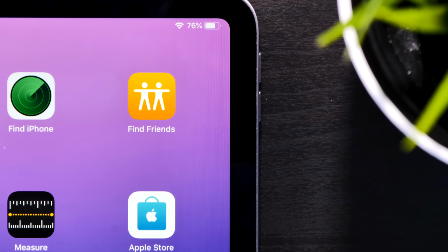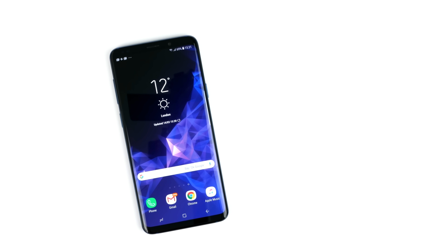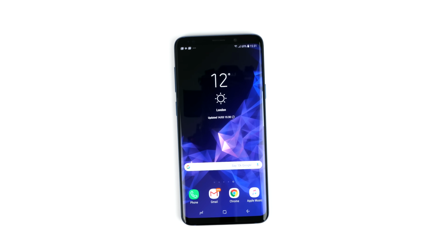But from the looks of the Infinity display in their ads and images that I showcased at the event, it doesn't look to be a bezel-less display at all. So the bezels look about the same as on the new 2018 iPad Pro. So they're thin, but not as thin as on the Galaxy S9, for example. No way. So yeah, interesting.